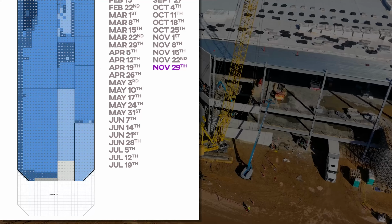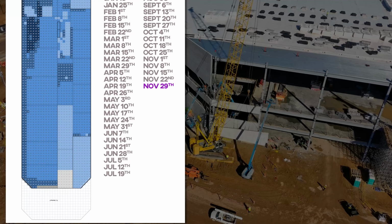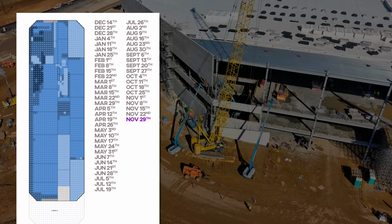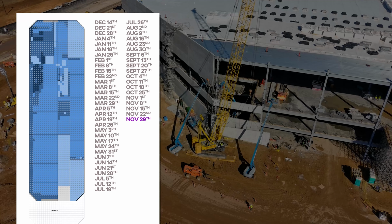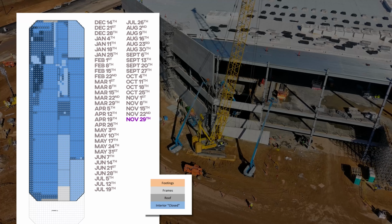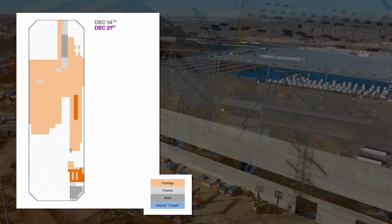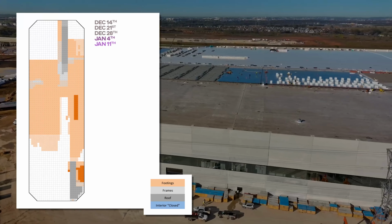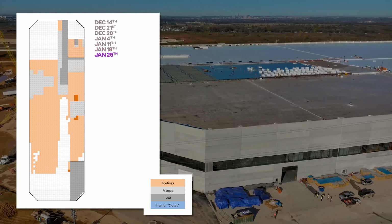I'm not going to focus as much on the Phase 2 extension since they've paved part of this area, and it's unclear if it's even meant to take place right away or much later. So this is what Giga Texas looks like as of November 29th, 2021. And let's roll it back to December 14th of 2020 when this tracker first launched and go through it as we do week by week.